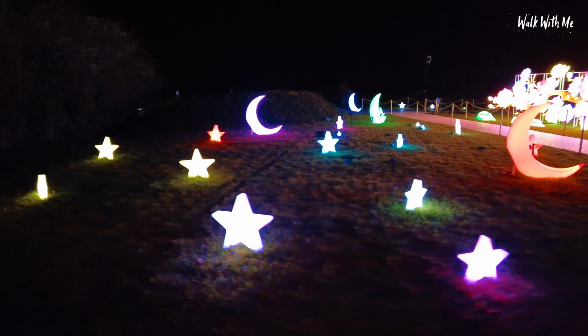Some of these are actually new for this year. I don't remember seeing this last year, but wow, that's pretty cool. With the flowers pulsating like that. Look at that. Very peaceful and very calming. Over here there's moon and stars. It reminds me of being in a spa right now, listening to the music.